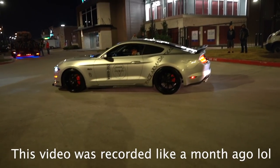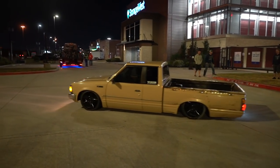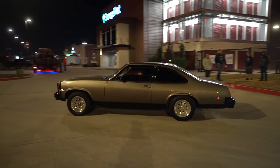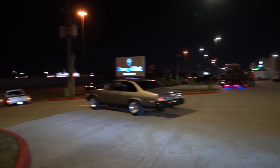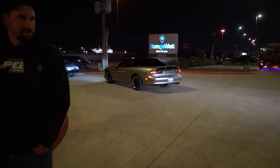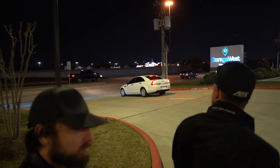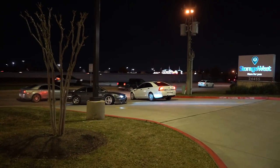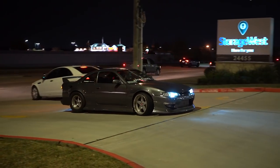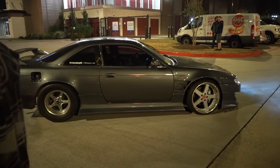All stickered up for the upcoming poker run. Yes, sir. His Instagram's big effing daddy. It's big. This is the one that was doing the burnout and almost. Yeah, on the last one. LS swap 240 on a tire. Damn. Oh my god, that thing's wild.